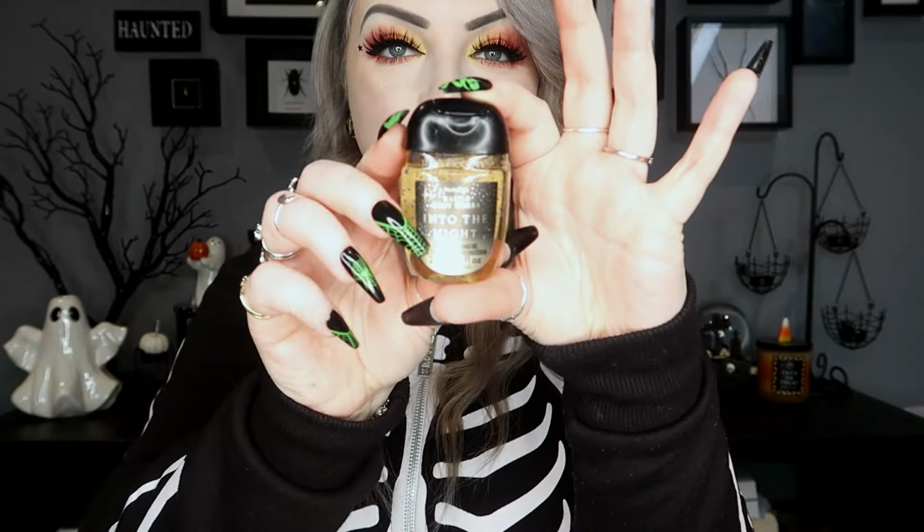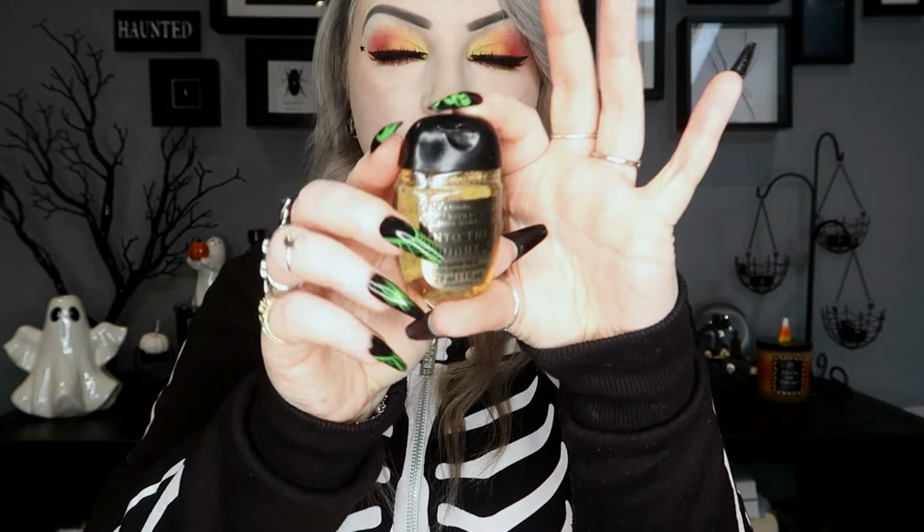So the first one is Into the Night. They're called Pocket Back Into the Night. Again, I don't think it has a scent on this one, but we will see what it smells like. Okay, so that one is kind of sweet, perfumey, I would say. It's hard to tell because my hand smells so much like the moisturizer now, but I think that one is a sweet sort of perfume smell. So that one is Into the Night.